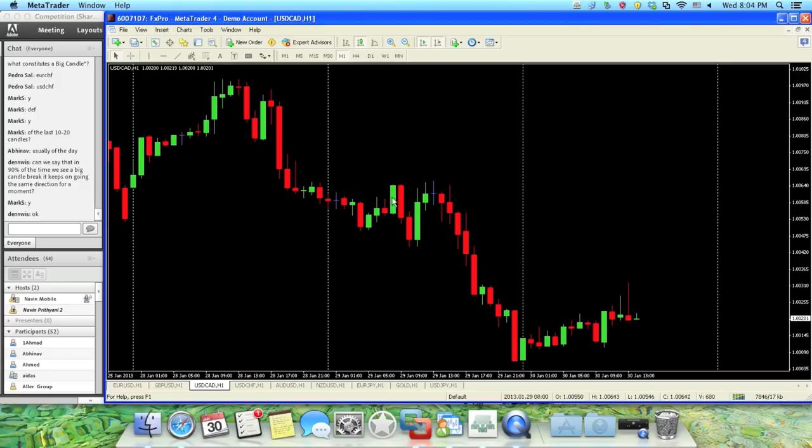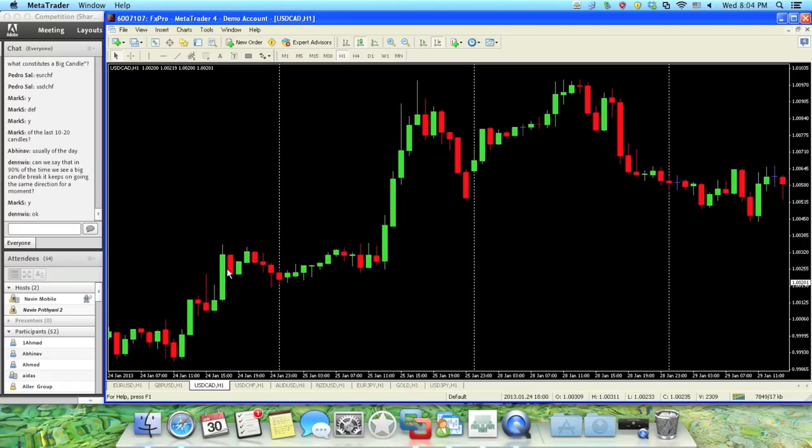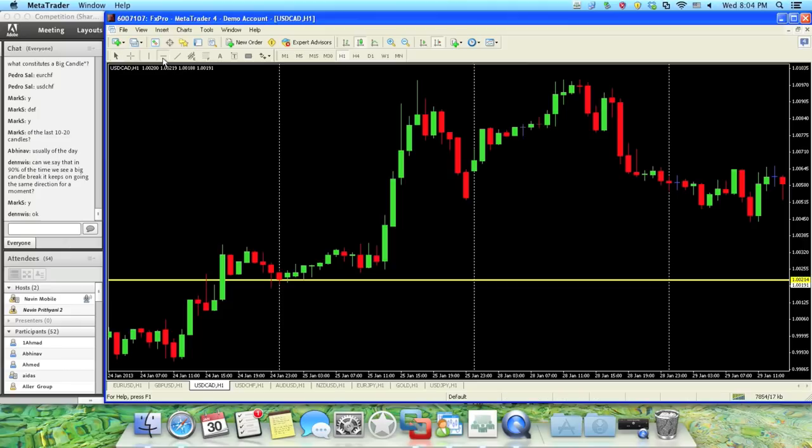So I'm going to scroll back a little bit and see this area. Let me start to draw my line. We have a big candle break here, right? We have a level. If I draw my line on the body, I have a big candle break, resistance and support. I'm going to do the same thing on this side. I'm going to cover this tail maybe.